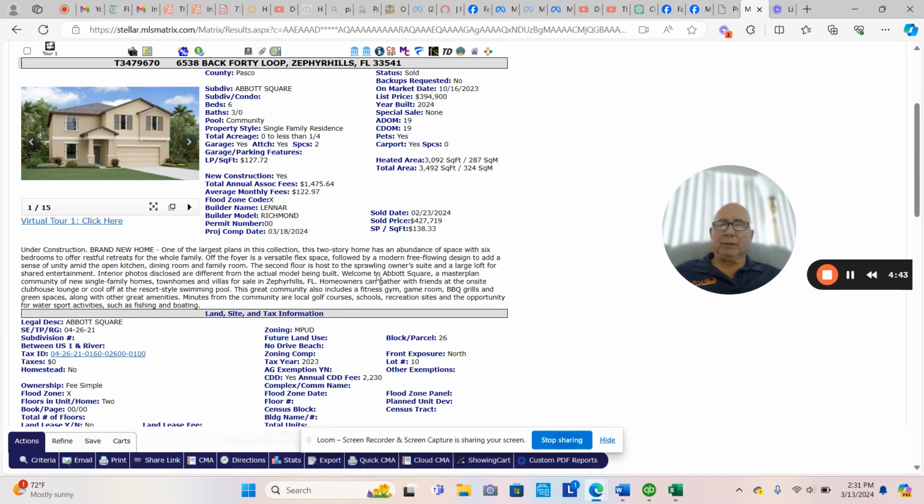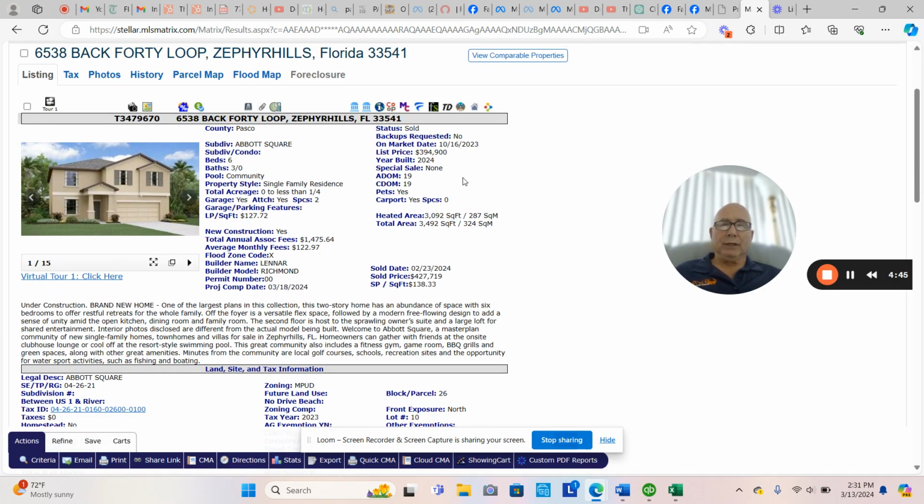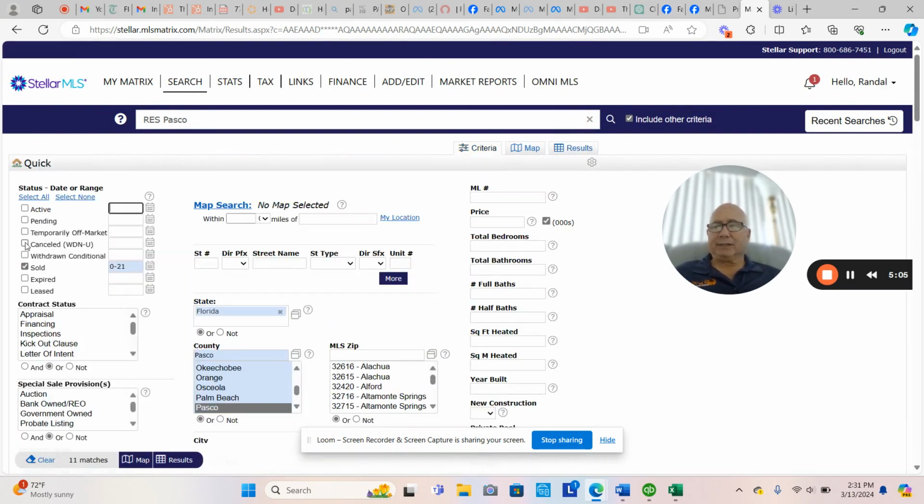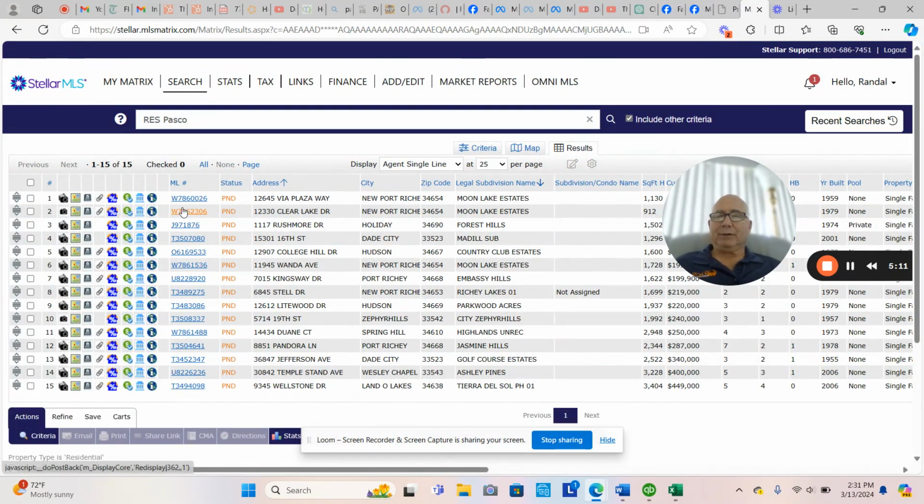The last one, this is a big house, sold for, wow, look at that. It was asking $394,000. It sold for $427,000. This is a brand new home, and it's not even built yet. 6 bedrooms, 3 bathrooms, $122 a square foot. I can't tell you how interesting this is to me. If you don't understand how excited I get about some of these, I'll be happy to share with you.